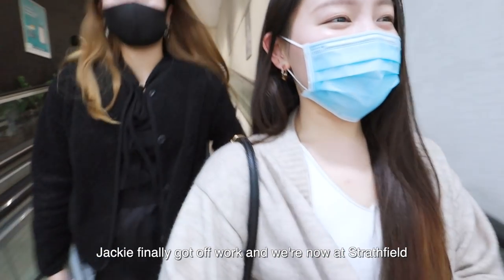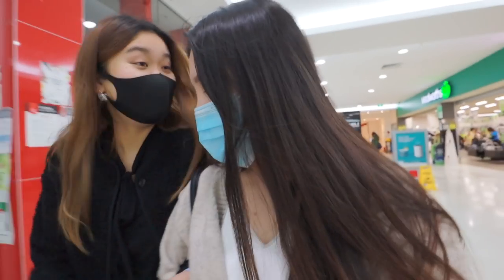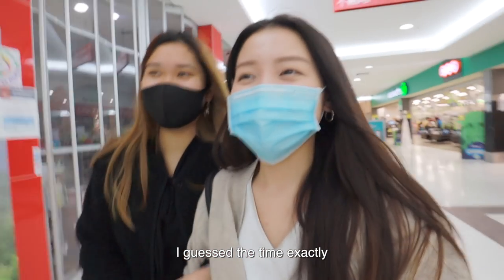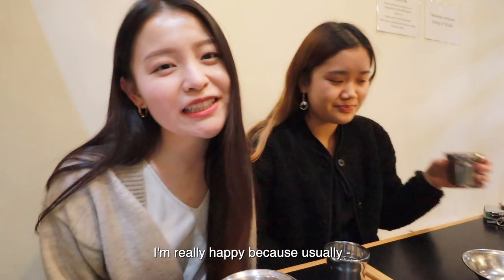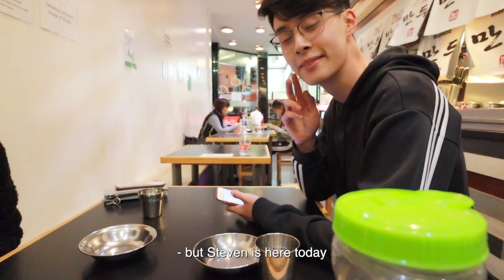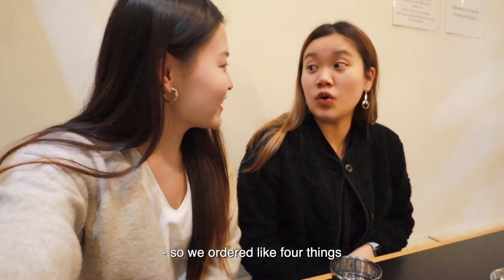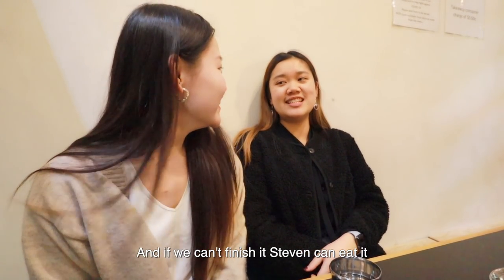Jackie finally got off work and we're now at Strathfield. It's like 8:15 already. Finally made it in the restaurant. I'm really happy because usually Jackie and I come, we can only order 2 things. But Steven is here today. So we ordered like 4 things. I'm happy. And if we can't finish it, Steven can eat it.